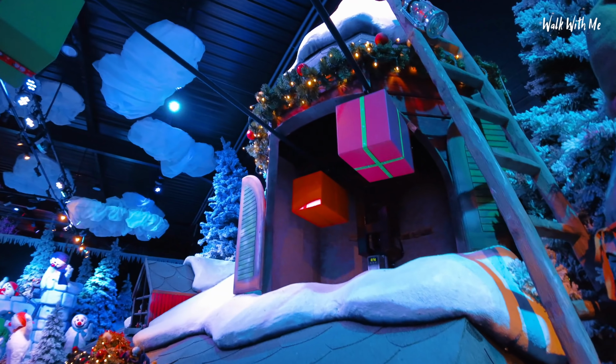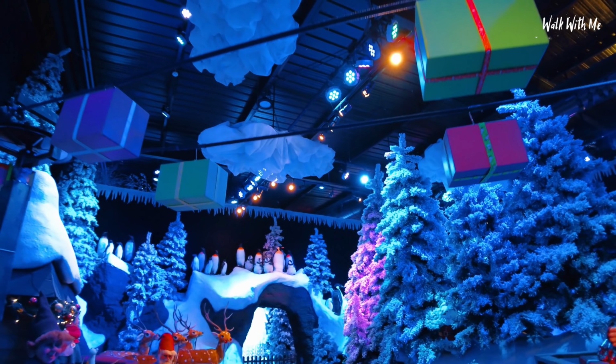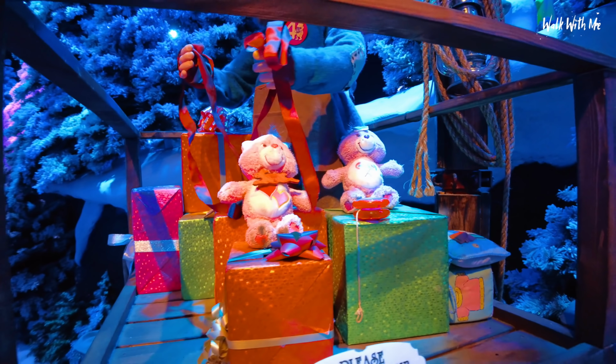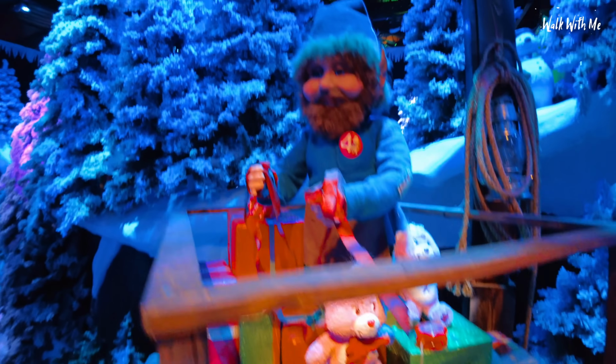Detailing is really good. Just up here, look, you can see the presents going from Santa's workshop. And I am sure they must be going somewhere, maybe to Santa's sleigh. But can you see the clouds up the top? They're Care Bears. Look, and you can see how old they are. It's 4 years old, that character. And so's he.